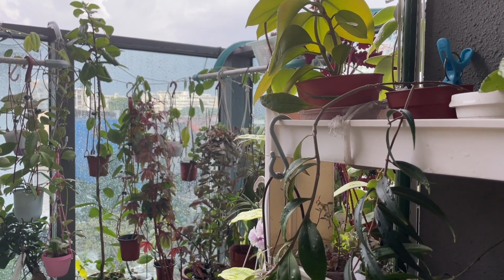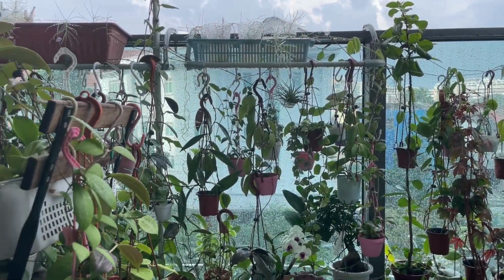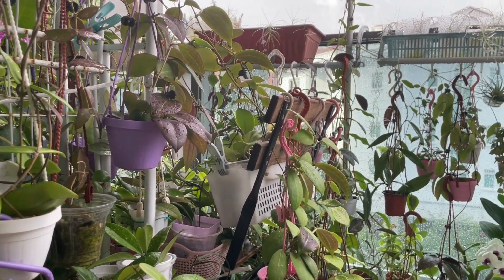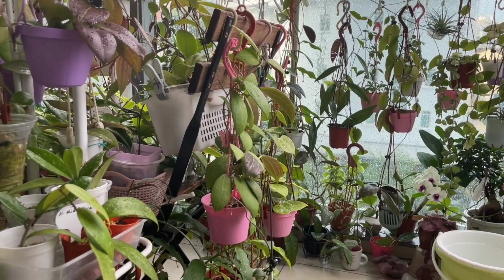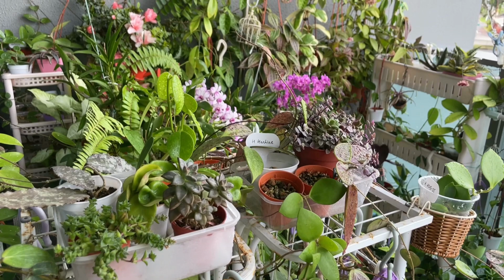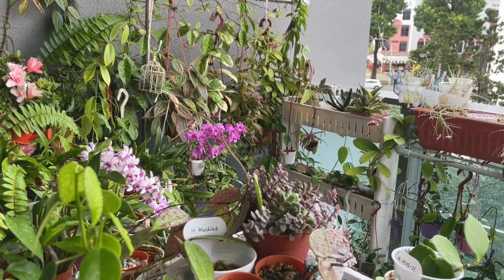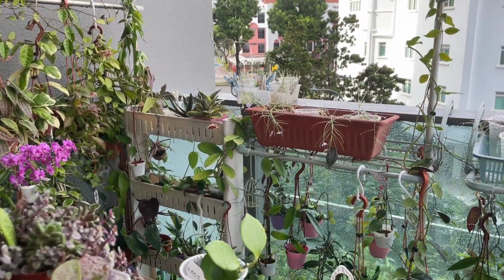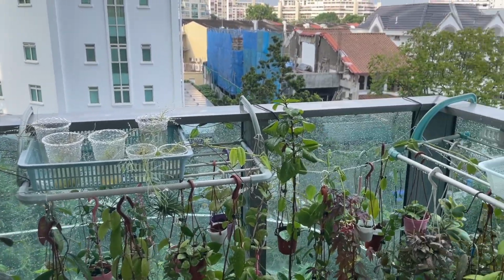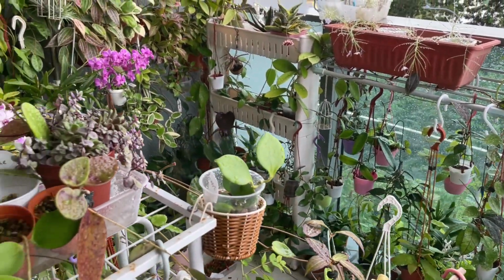Today I would like to share with everyone an update of my garden. As you can see, we just had a very thundery shower storm earlier, and now my garden is quite drenched with rain. Very excited to share that there are a couple of very cute and lovely blooms in my garden this afternoon, and it's the first time that it has bloomed for me in the garden. Without any further ado, let's go.